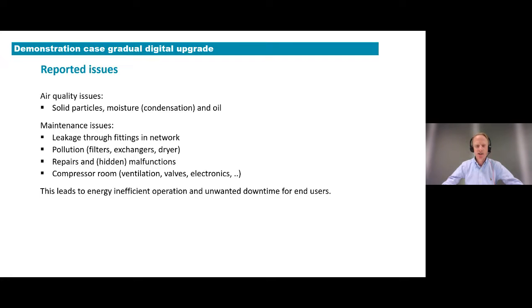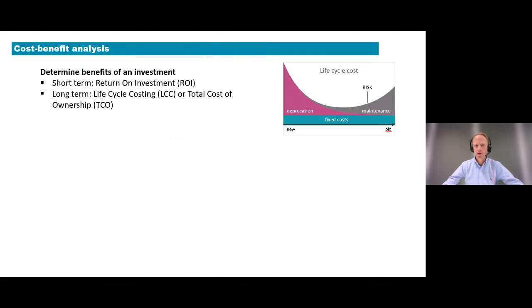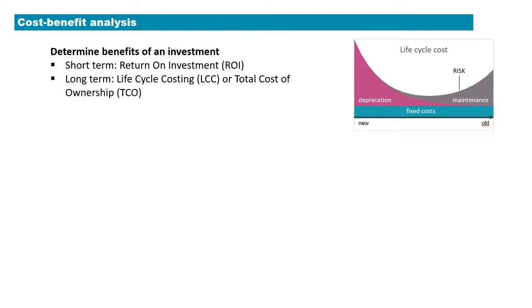So the question that we asked ourselves was, can a gradual upgrade of this system improve the overall efficiency, energy efficiency of the system? Where do you start basically with that? The starting point of such an upgrade is a proper cost-benefit analysis.